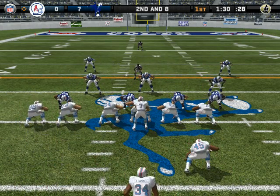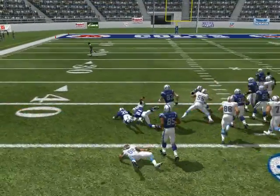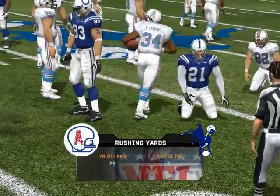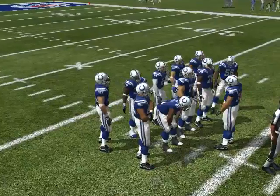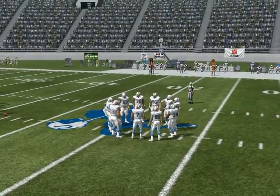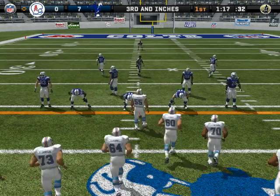The home team line up in a 4-3. He hands it off. Volk is there on the stop at the 42. You never know when you're going to find some room and break loose into the secondary. On third down, they have to reach the 41 to convert.